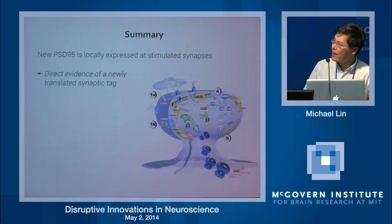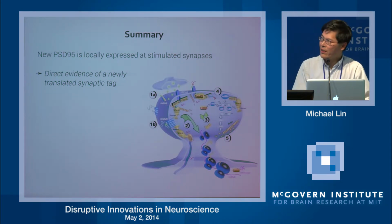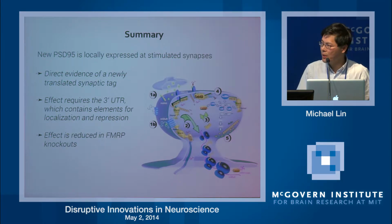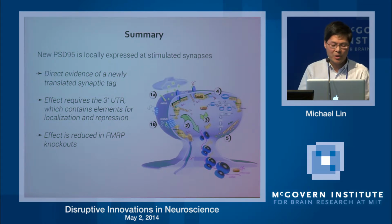The summary for this part is that, using this reporter of newly synthesized proteins, of specific proteins that you're interested in, we have what we believe is direct evidence of a newly translated synaptic tag. And this effect requires a 3' untranslated region, which is the region that contains elements for localization and repression. And the effect is reduced in FMRP knockouts. And so we believe that the hypothesis of local translation mediated by activity and FMRP does hold true for the case of PSD95.